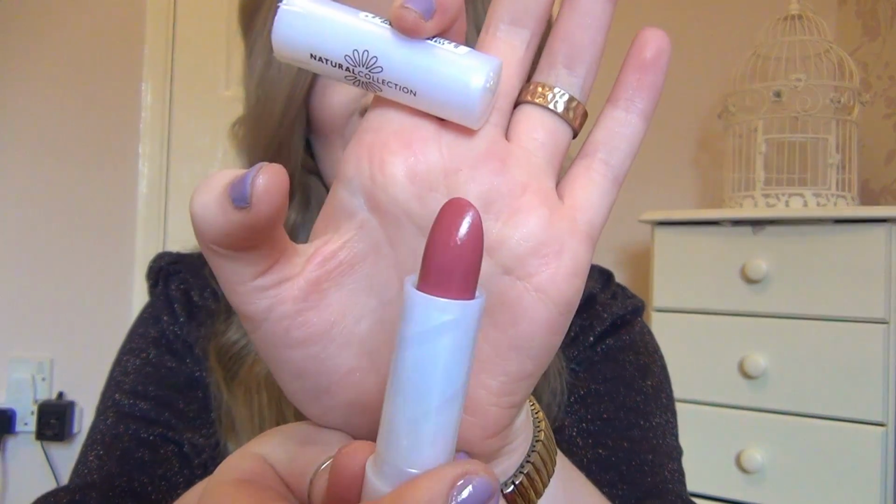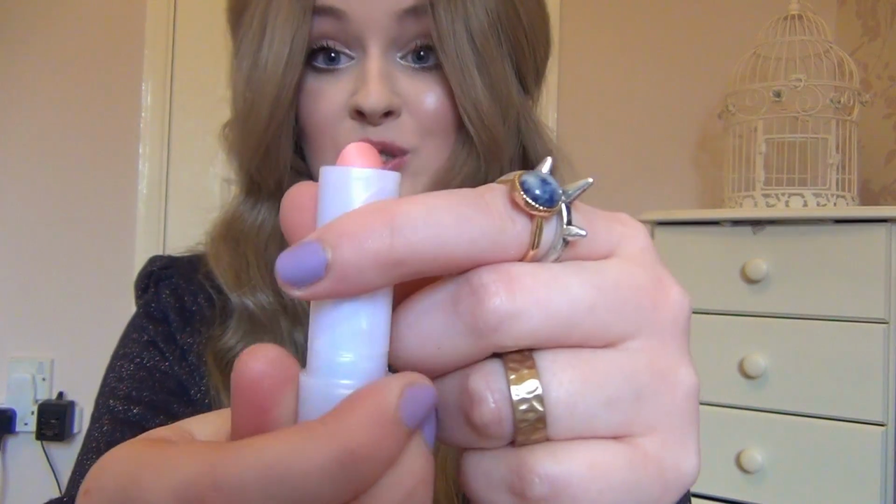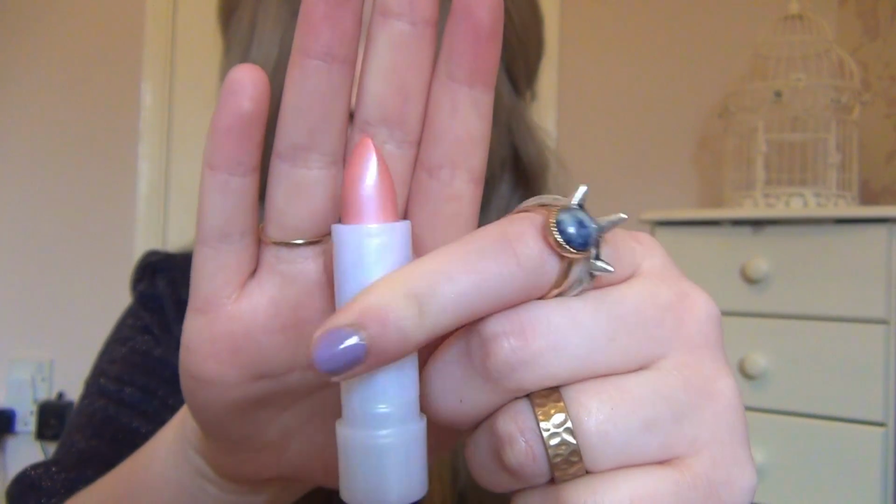Then I got Cranberry. People make fun of the way I say cranberry, but never mind. And I got Candy Mist, and I absolutely do not recommend this one. This is just absolutely a waste of time. I was expecting it to look like that light pink colour that it looked like in the packaging, but it literally doesn't. I was just pushing it on, I was like, what? And it was just rubbish, but that's okay because it was only £1.99.